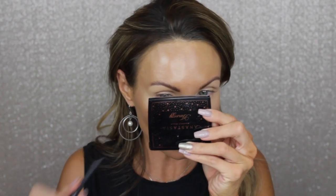And by the way, I am wearing the Tarte Creaseless Concealer and the Lancome Ultra Wear Foundation. So that is what I'm wearing on my face. Okay, that worked really good. It kind of sets it down, but it's not harsh. It's not a thick, harsh powder. So that's a good thing. All right, let's move on to the bronzer.